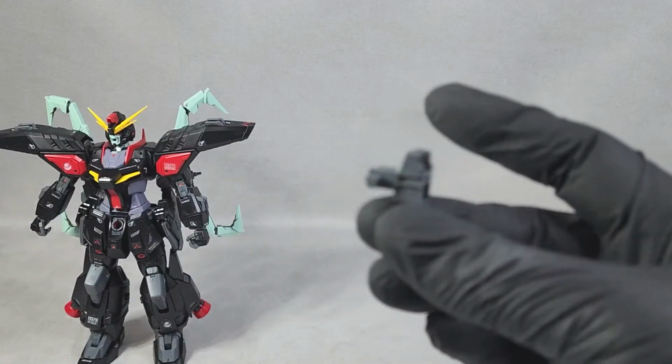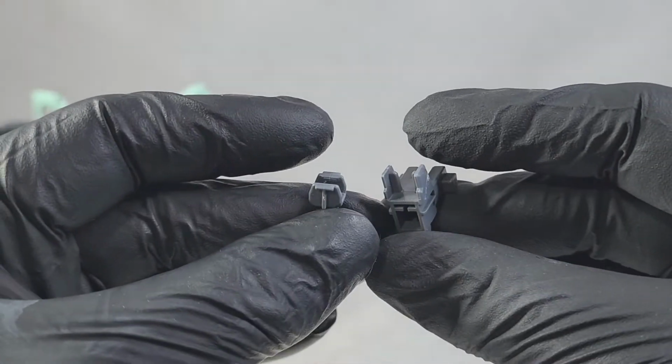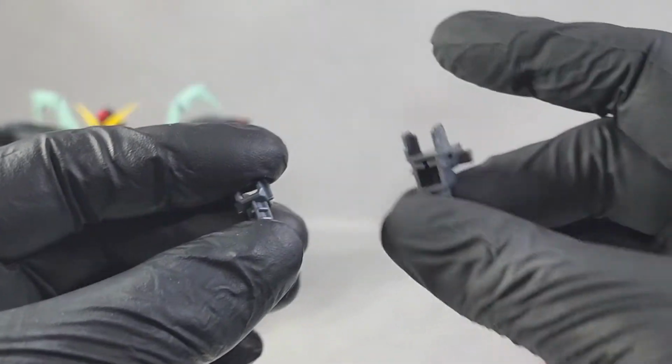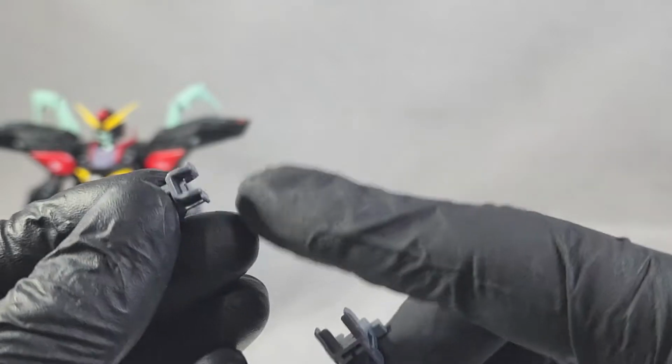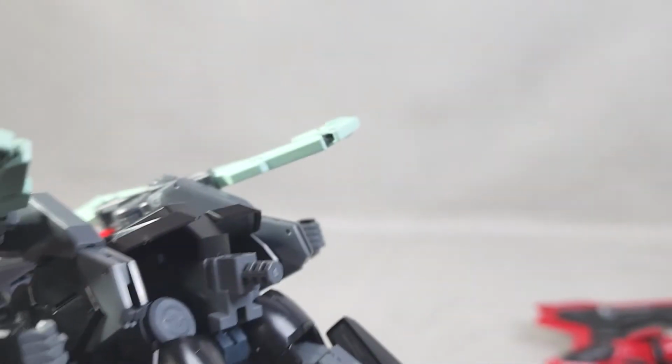Next up, we're given two crotch adapters. We have this one here, which is much more heavy duty, and the traditional smaller one. I don't recommend using the small one because the large one here is much stronger, so you can throw this out or keep it as spare parts, up to you. And it slots in the crotch just like this.